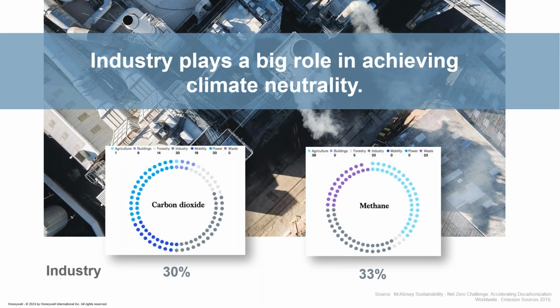So taking a look at where folks on this call likely play in industry, and specifically industrial process heat, we can see that industry is responsible for about 30% of global carbon dioxide emissions and about 33% of methane emissions. Now on the methane side, the majority of that's going to be in the oil and gas production side and the distribution of natural gas. So not so much in the industrial heating space that most of us play in. So the focus for us is really going to be on CO2.